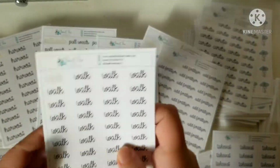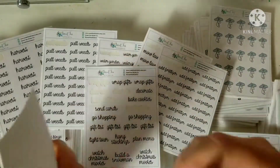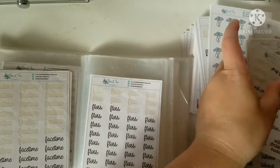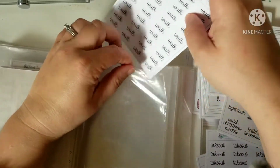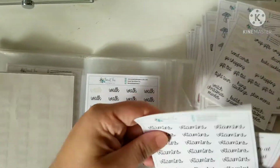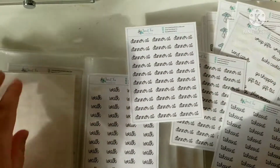So I've got walk here, and I do have the cardio stickers. So I can put those back to back. I like putting things together like that. And then I think what I will do is, after floss, I also like to mark my vitamins.